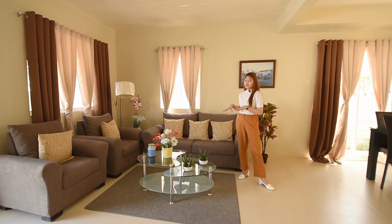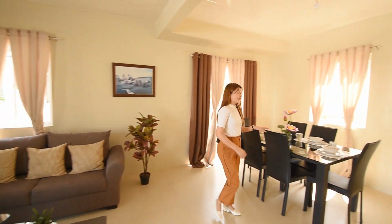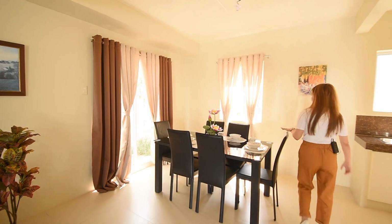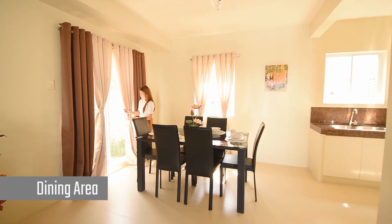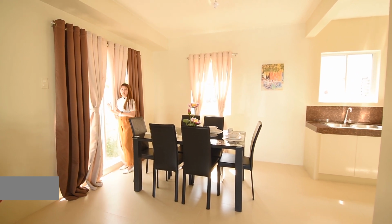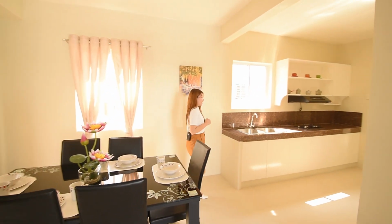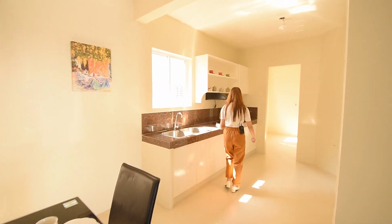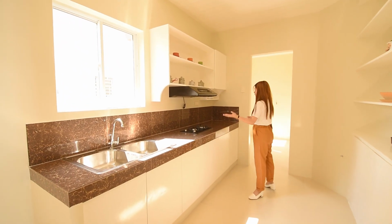Like this one is your living area. And right over here is your dining area that can sit 6 persons. And then you have a sliding door over here, which is access nyo to sa labas. So that can be your lanai. And right over here is your kitchen area. So you have this straight kitchen countertop. You have that 2 stainless steel sink.